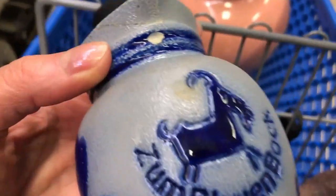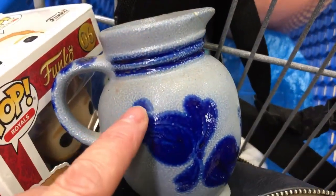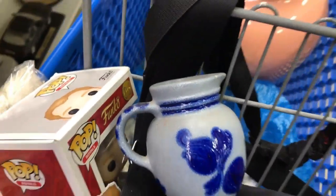Oh, I have to check that out, right? Is that, no, I was going to say Blue Flow, no. You know what, I think this is what they call salt glaze. I'm not sure, so we're going to check it out.